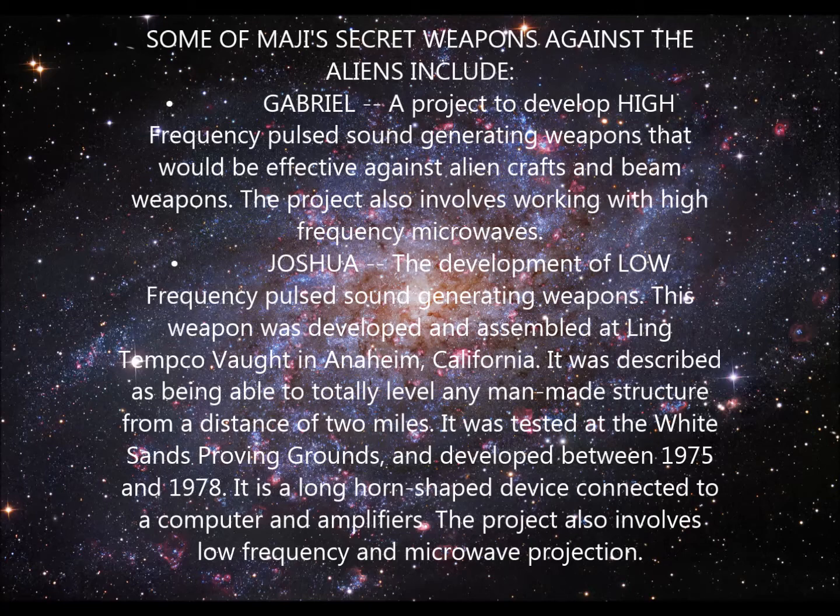Small Bullet Joshua, the development of low-frequency pulse sound-generating weapons. This weapon was developed and assembled at Ling-Temco in Anaheim, California. It was described as being able to totally level any man-made structure from a distance of 2 miles. It was tested at the White Sands Proving Grounds, and developed between 1975 and 1978. It is a long horn-shaped device connected to a computer and amplifiers. The project also involves low-frequency and microwave projection.